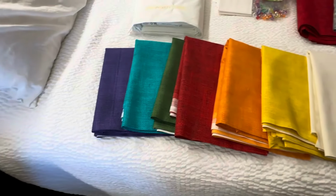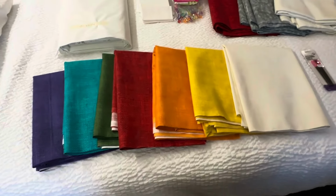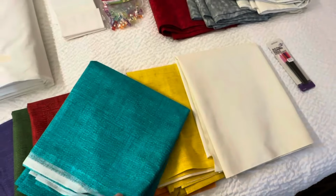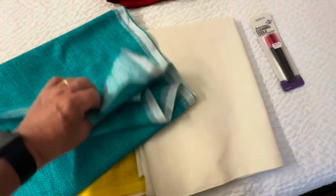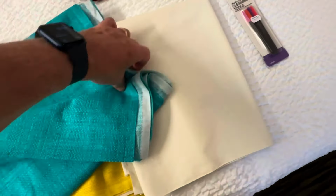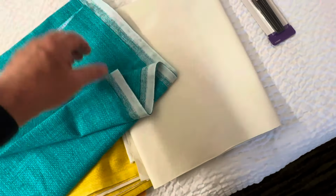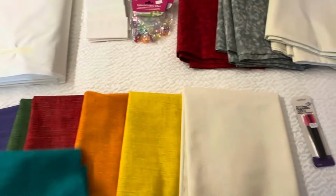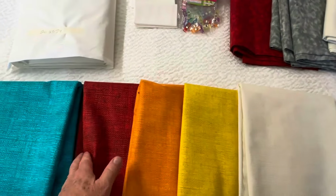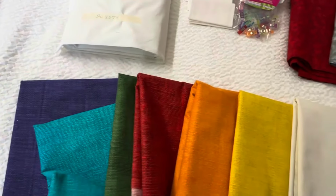Now, this line of fabric here are all the same line. They're called burlap. Burlap by, let me see if I can find a selvage that says who they make them by. Nope. Some of you out there may know. I don't know if they're Riley Blake or Kaufman. I have no idea who makes these. I'm sure somebody out there knows.